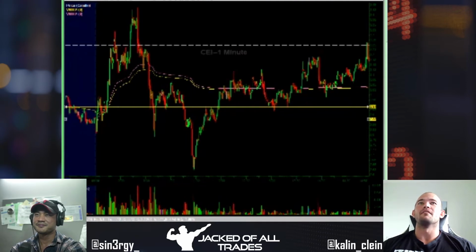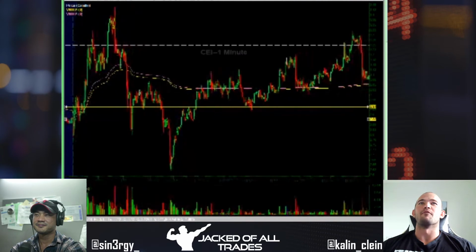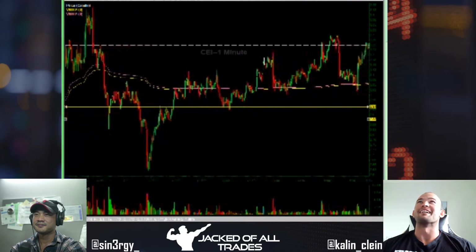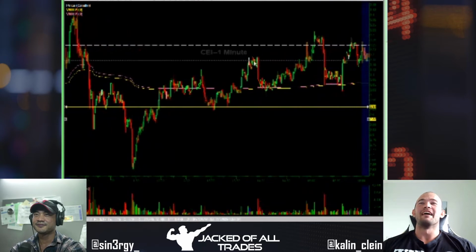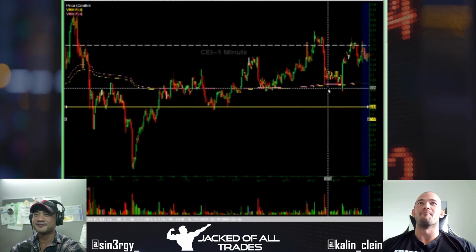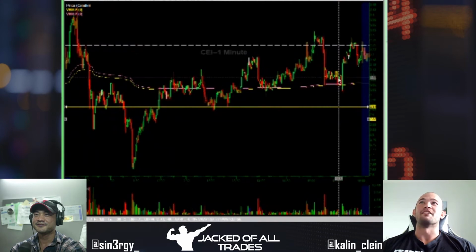So you've got to be careful, because if it's trying to die and it's not dying, what's that telling you, right? And then again over here, check this out. It smacks it down, and then you get this again, this slow, painful grind all the way back up. And then what happens again? Look at this candle. We have another 7 million shares traded in a minute, another massive smack back down, and then it starts grinding again.